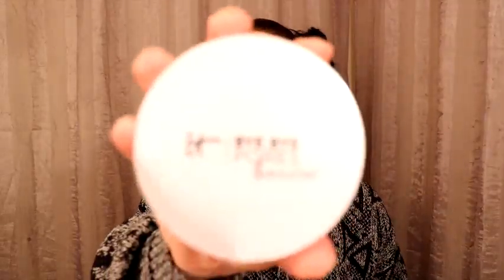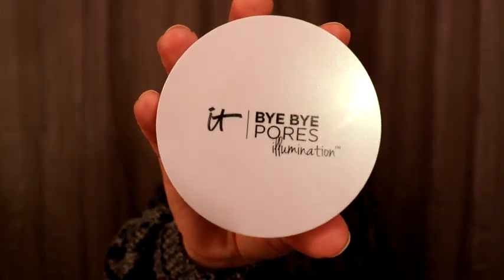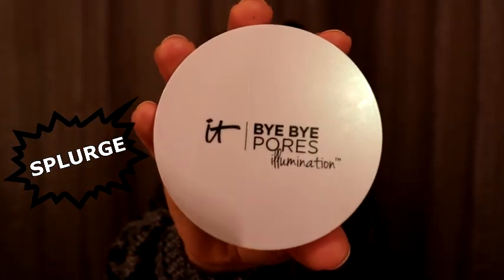As far as setting powders go, I found my holy grail setting powder just a month ago or maybe 2 months ago, and it's a game changer. My face looks amazing. It's by It Cosmetics. It's their Bye Bye Pores. This is the Illumination version.